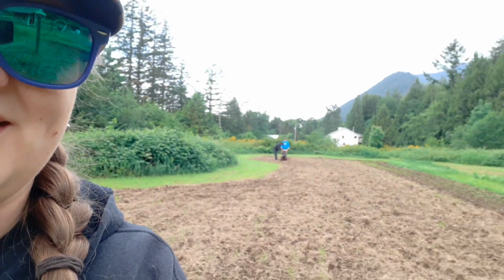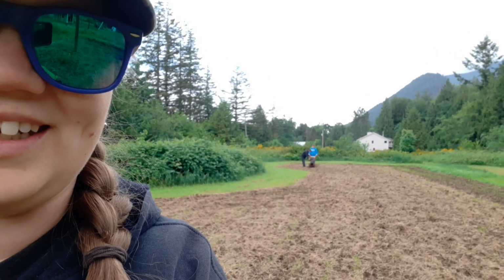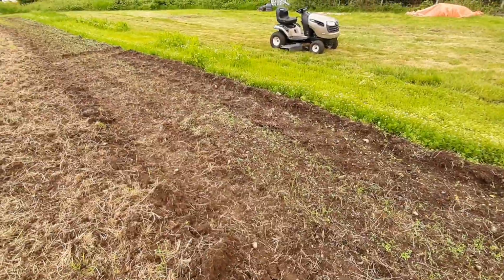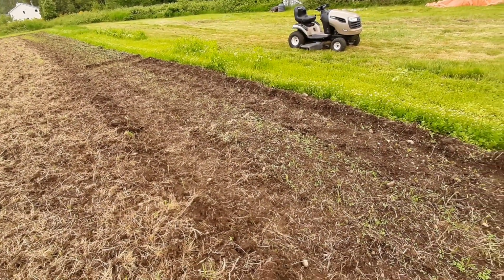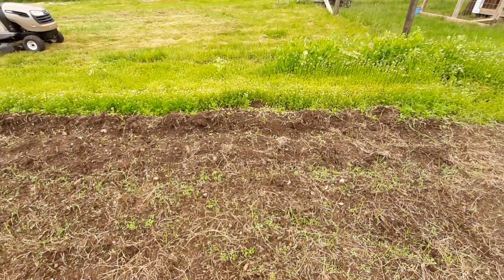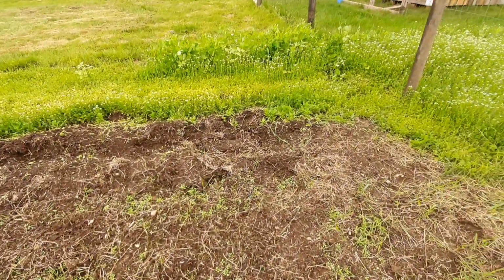So I'm gonna go ahead and trim some of the dead off, and the boys are gonna rototill a few more strips of the garden there. No signs of potatoes yet, but it's only been about a week for the potatoes, so maybe in the next few days we'll start to see those come up.